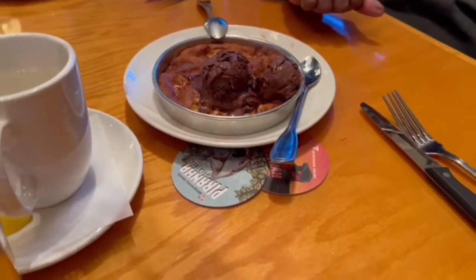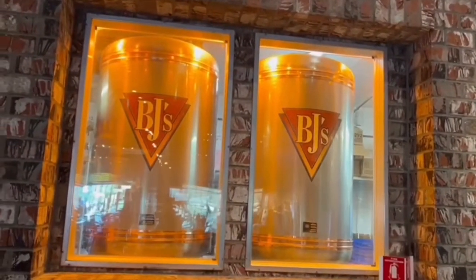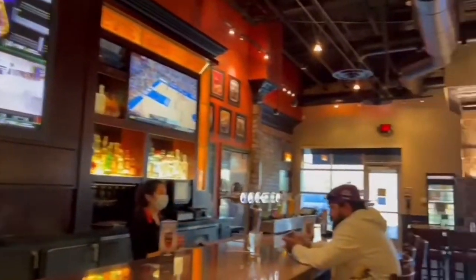It's so yummy and the taste is out of this world. BJ's makes their own beer and one of its primary breweries is located in Texas. Here at BJ's, you can pair beers with delicious food from the menu.